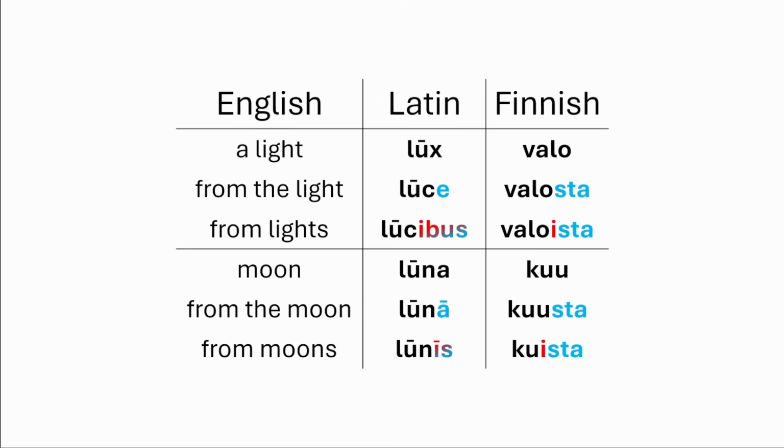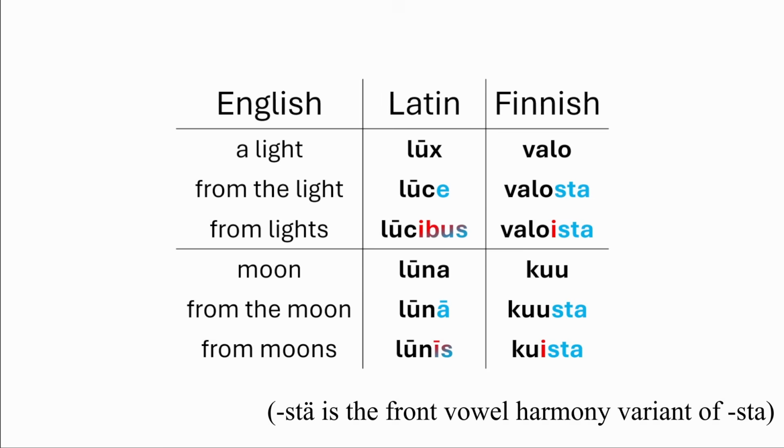There's no way to predict that the Latin word for light uses e and ibus for the ablative, singular and plural respectively, while the word for moon uses a and is, but knowing that the ablative singular of light is luce is enough to tell us that the ablative plural is lucibus, and likewise for luna and lunis respectively. They just inflect according to different categories, whereas every Finnish noun ends in sta, or stä, in the elative.